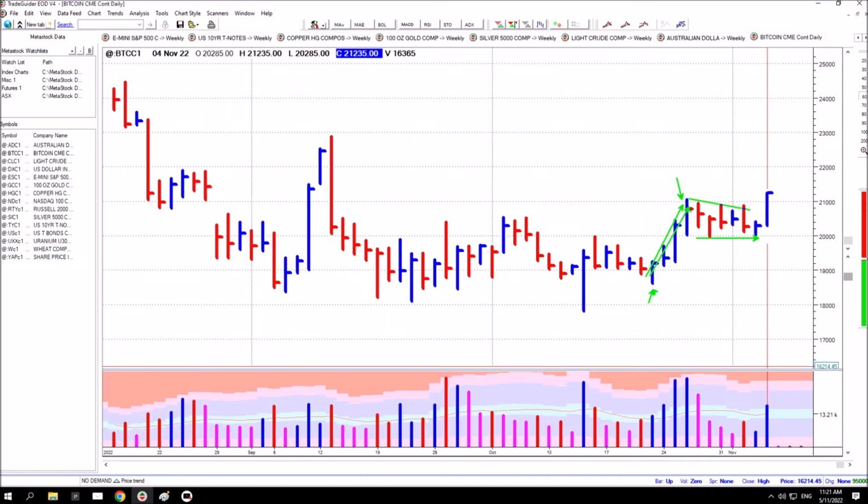This is like a bull flag in some respects, you might say. And this week you've seen the push out of the bull flag. And that's a positive sign.